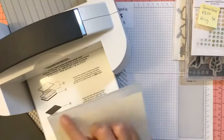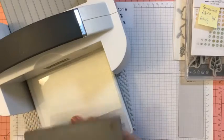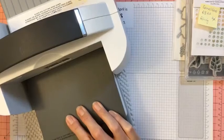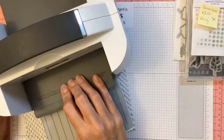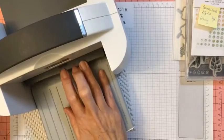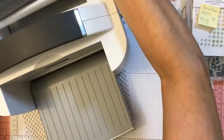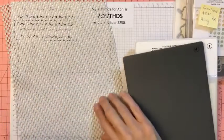Always put your hinge edge in first. I think that's fairly straight. When you're embossing, just get it started, start rolling. So that one goes through really easily. I'm just sitting here watching the handle go round and round. Pop, sorry, I forgot to warn you. If you've got your pods in, be careful. Okay, so we'll just pull that out again.